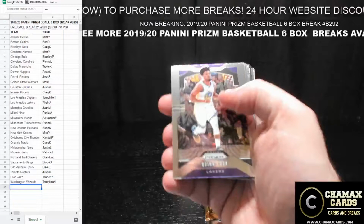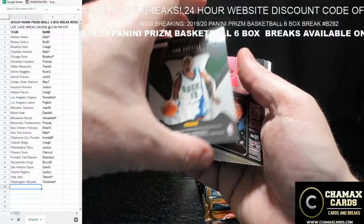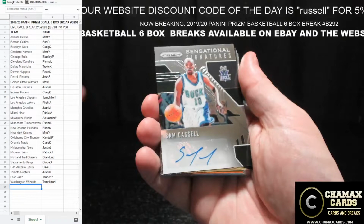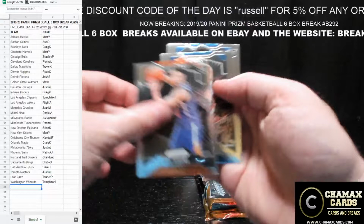Weatherspoon, rookie silver. Oh, here is an auto, Sam Cassell. Another old school for the Bucks. Alexander F. There you go. There's your auto, my friend. Congratulations. Coby White for the Bulls. Ty Jerome, rookie. And Robinson, rookie.